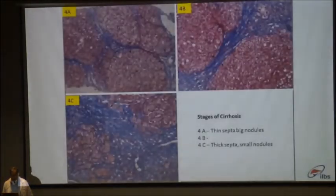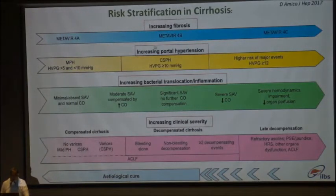and by fibrosis. Now this is a crux diagram. This is very important to understand. Increasing fibrosis 4A to 4B to 4C, or portal hypertension 6 to 10, 10 or above, and higher, above 12. So these two are the ways we determine cirrhosis and its outcome. And then comes the bacterial translocation, splanchnic arterial vasodilatation, cardiac output. They keep on changing. And severity. So mild portal hypertension, clinically significant, varices, bleeding, then non-bleeding complications like ascites, and then refractory ascites. So here is a continuum of events which occur with pressure, and then you can cure.